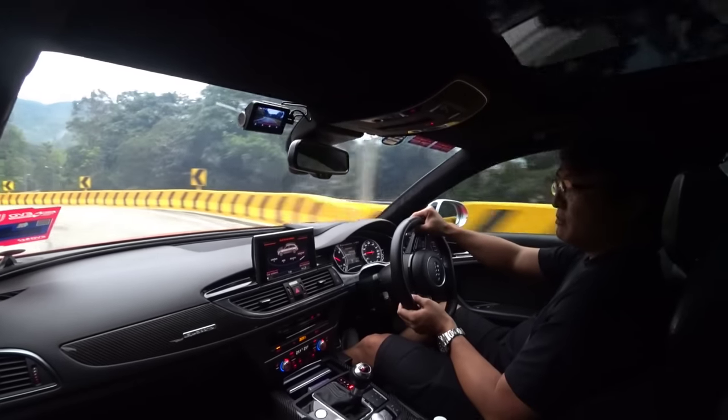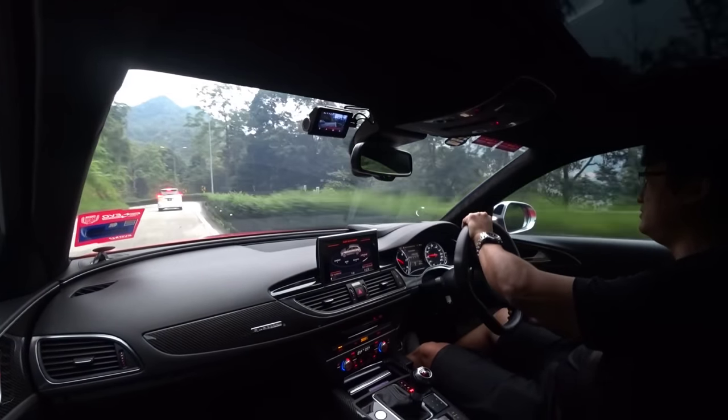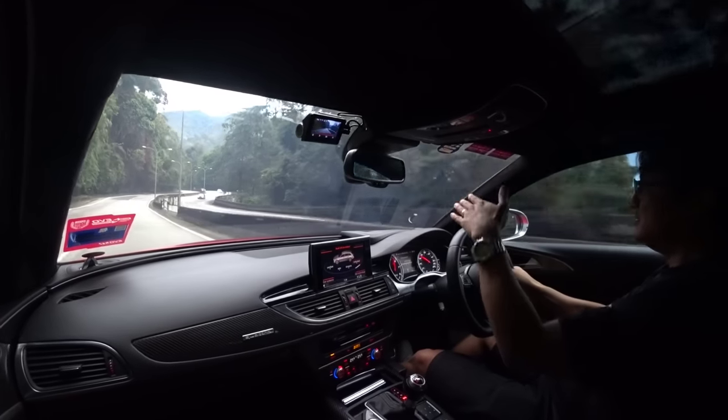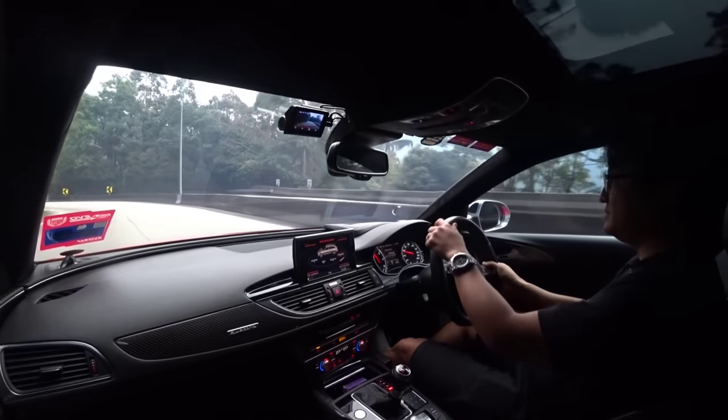Oh, I distinctly remember on these stretches, my air suspension no longer could really sit wide on the sides.